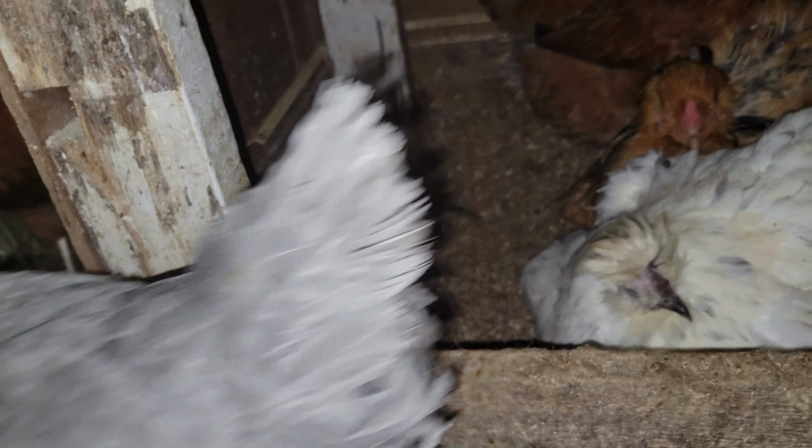All right, well, whatever. We'll just leave them there. 4 it is, I guess. All right. Clean this coop out soon, because it starts to smell really bad. Well, that's it for now, I guess. That's disappointing. 4 eggs isn't very good.